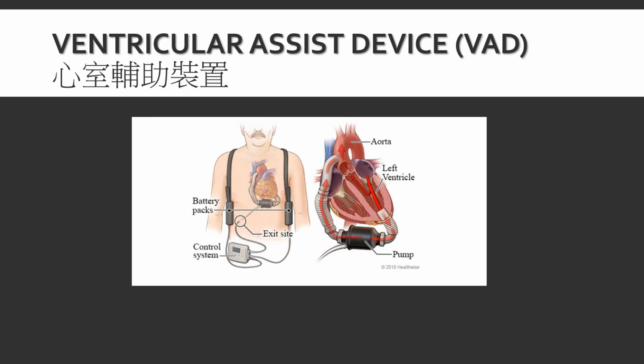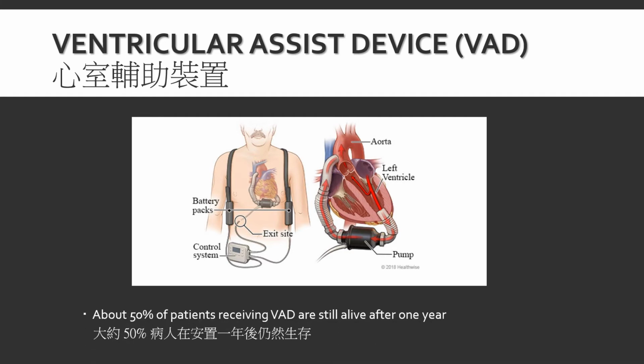This device will assist the heart in pumping blood, giving time for the heart to recover or for the patient to wait for a heart transplant. It can be used for a fairly extended period of time. About 50% of patients receiving VAD are still alive after 1 year. The biggest risks to patients are blood clot and stroke. But because the patient can still move around with the device, the quality of life is reasonable.